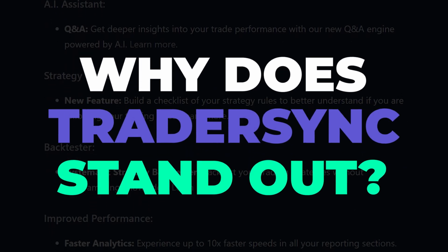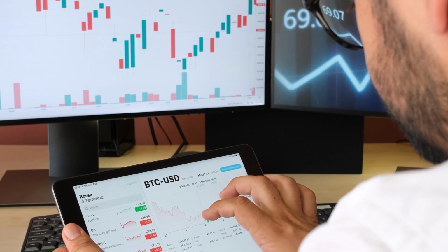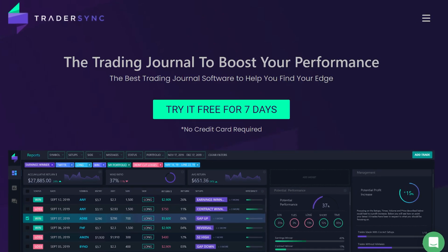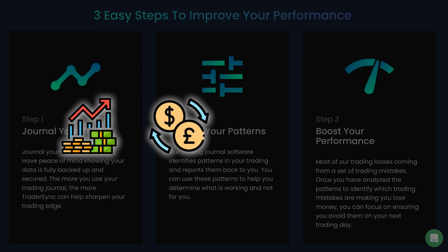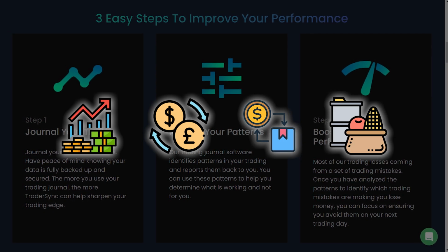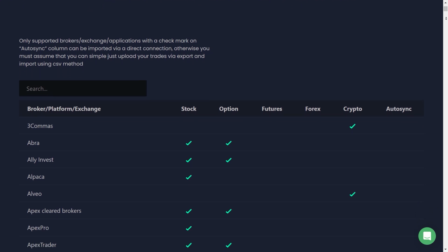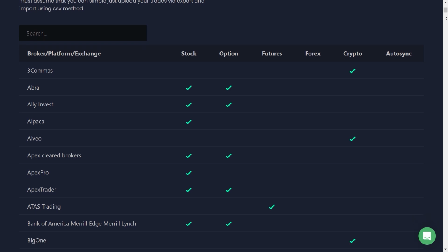So, why does TraderSync stand out? If you've ever struggled to keep track of your trades or found it tough to stick to your trading plan, this platform might be exactly what you need. TraderSync is built to help traders, whether you're dealing with stocks, FX, options, or futures, analyze and refine your strategies. It seamlessly integrates with over 900 brokers and exchanges, making trade tracking almost effortless. But more on the features later.